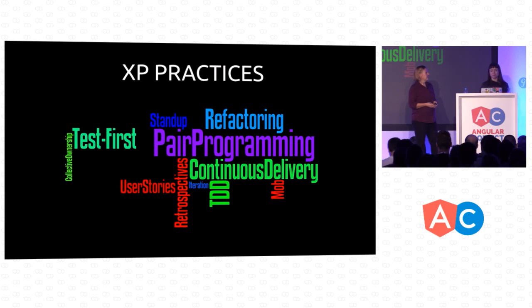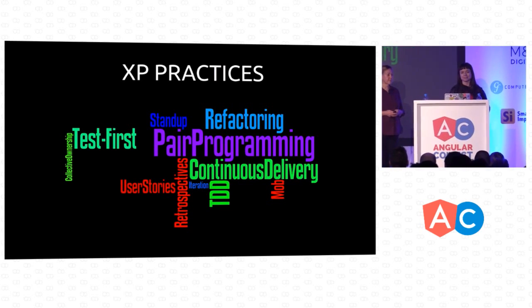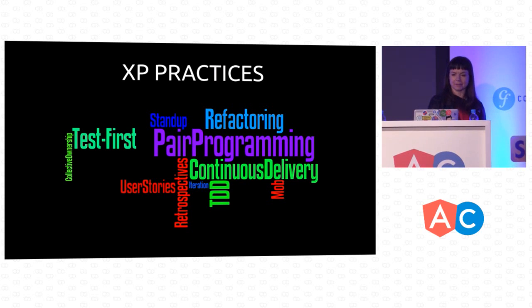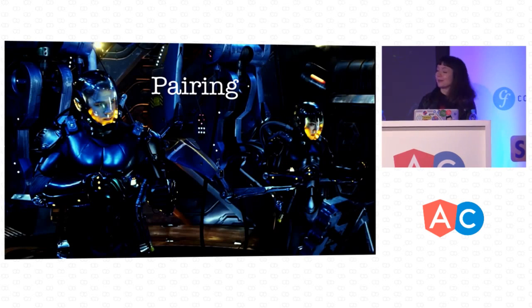The key thing was that we wanted to give you stuff you can take away and incorporate into what you're already doing. So the idea here is not that you become extreme or anything like that. It's more about adopting the bits of these practices that work for you and getting them into what you're already doing. So we thought we would start with pairing.